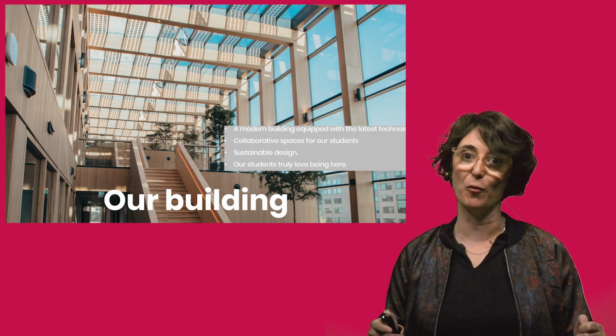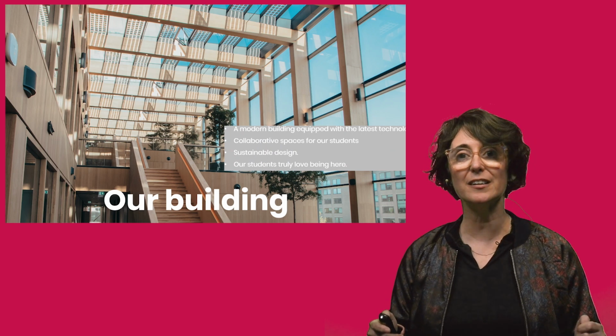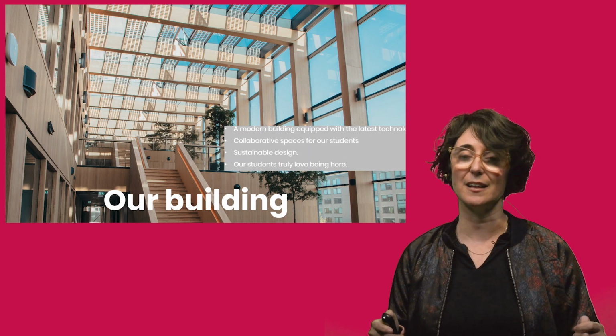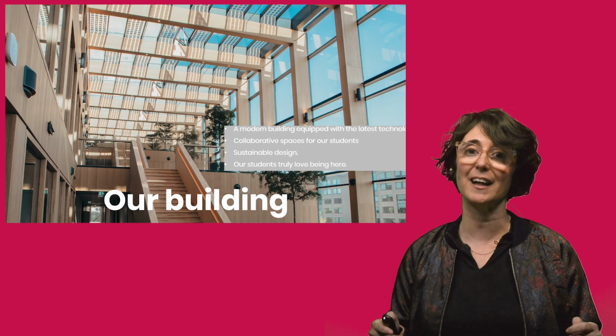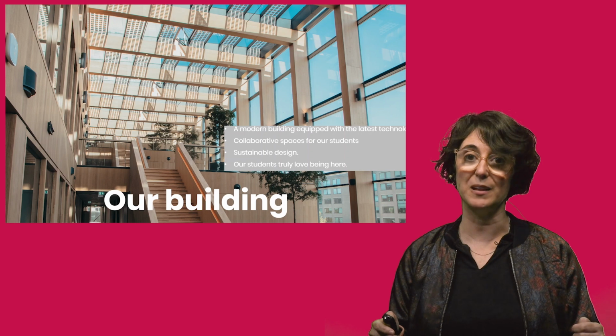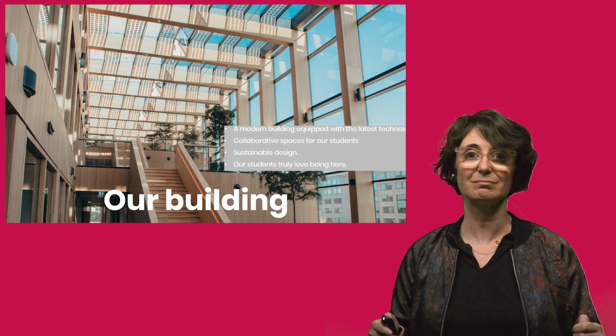Another plus is our building. It's modern, it's well equipped, it's a place full of rooms to collaborate, to work on projects, very sustainable. Our students really love to be here and work here. And of course, the students and the staff, full of motivated students and motivating lecturers. It's the place to be.